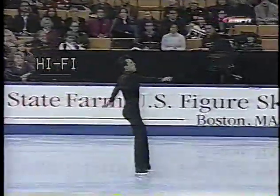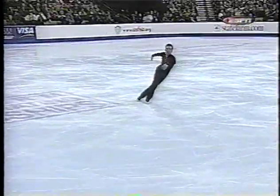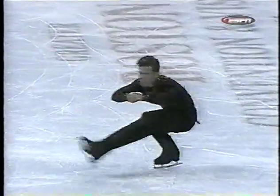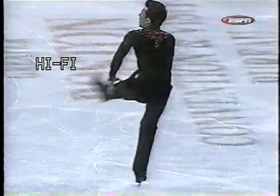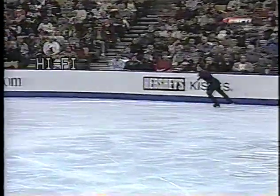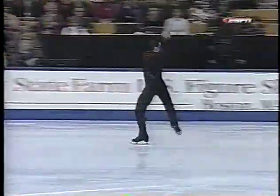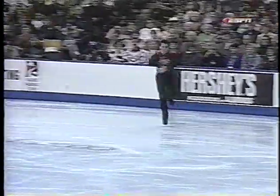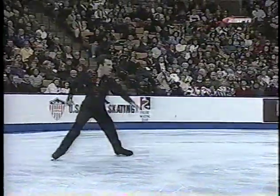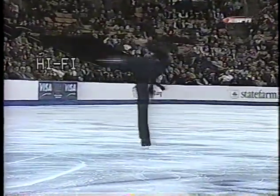And so far, it's all coming together here. Very nice choreography. These are difficult steps because of the changes of direction. Trying to become the first man since Brian Boitano to win three straight U.S. titles. This all sets up the free skate, and the championship will be decided tomorrow afternoon on ABC Sports at 4 o'clock Eastern. And look at the speed he's got on this camel spin.